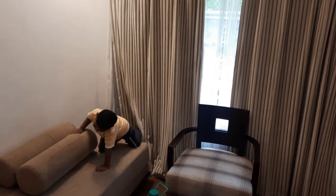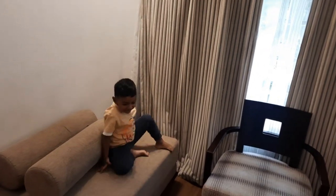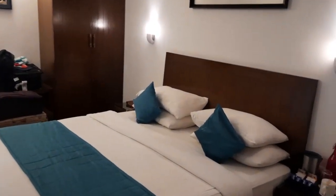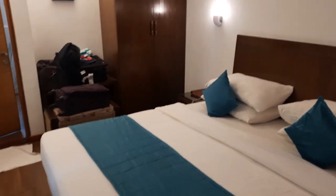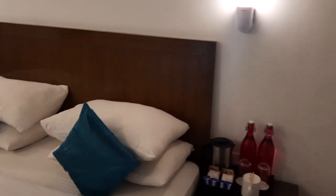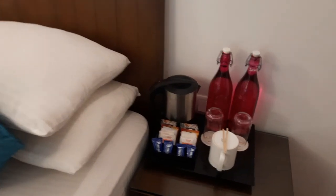And we'll have a look at the rooms at Poshe Kodaikanal. Ashwik has started to have fun. Let's enter. Very nice rooms. Look at this. Beautiful, clean, with a king bed. They give 2 bottles of mineral water every day. You have lots of tea and coffee sachets with milk powder.